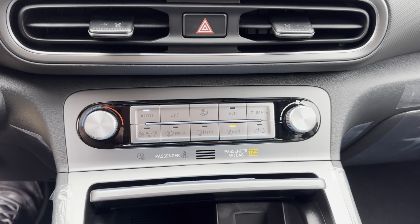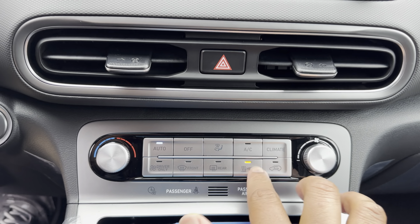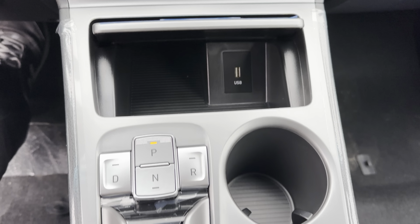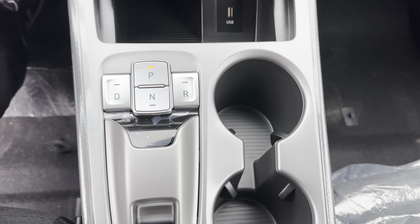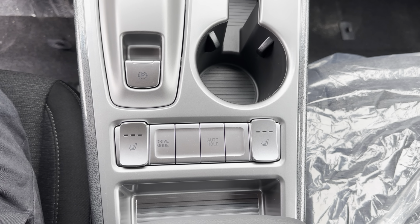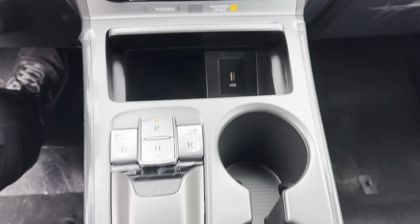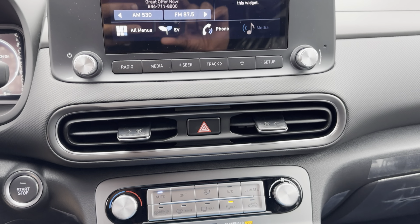I like the finishes here. You have kind of a brushed aluminum type thing, but very, very simple, easy laid out and everything. PRND buttons there, and then you have your heated seats, which come standard. Nice car overall. This will kind of be your sub 40 if you're looking for that electric car.